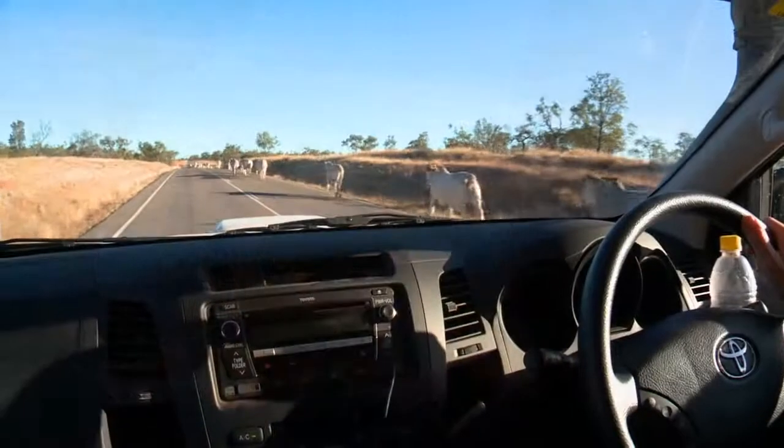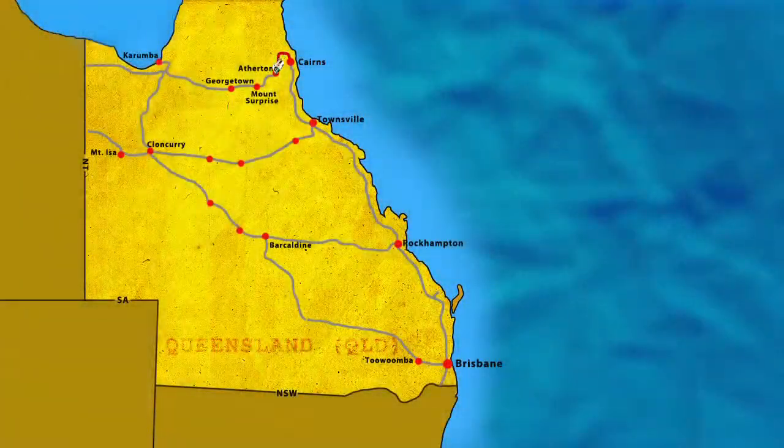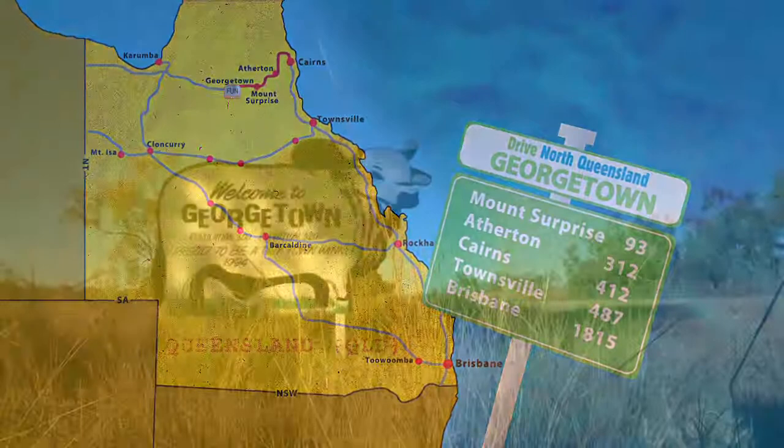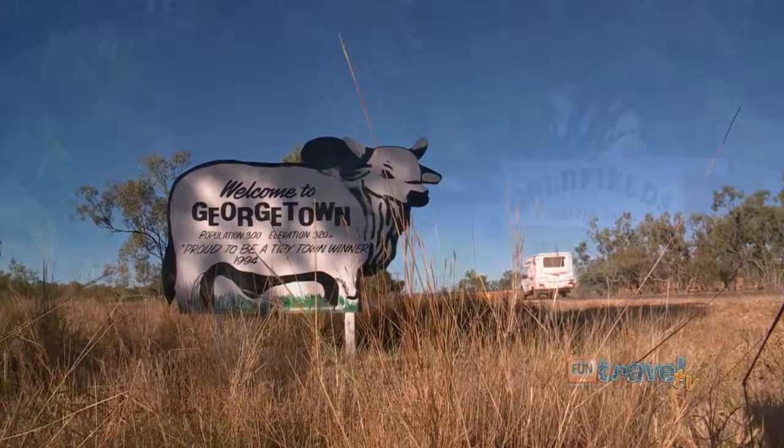A journey along the Savannah Way takes you through ever-changing countryside with wildlife all around. About 412 kilometres west of Cairns is Georgetown, a sleepy little town in the Etheridge Shire. Once you have arrived at the van park, have a walk through town.